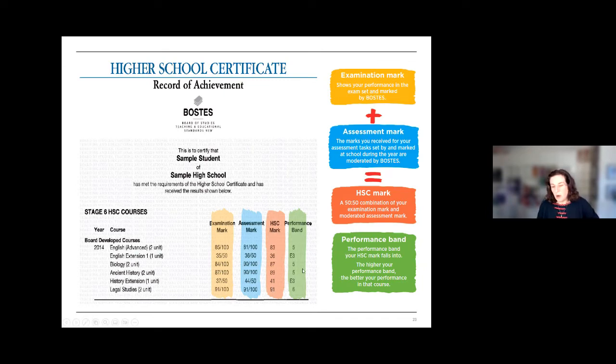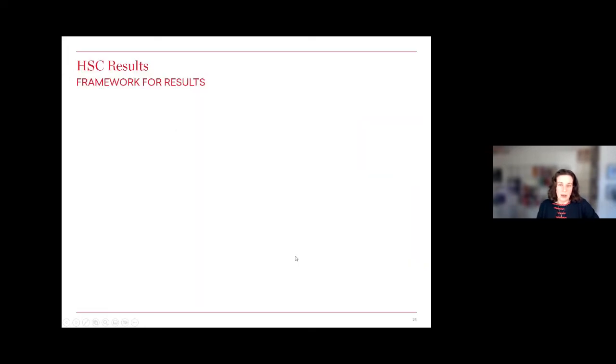And they also give you a performance band. And I think probably the easiest way to think of what a band is to think of it like a grade. So the highest band is 6, and think of that maybe like an A grade. Okay, then a 5, and then the extension courses, the grades go up to E4, and that would be the highest band.